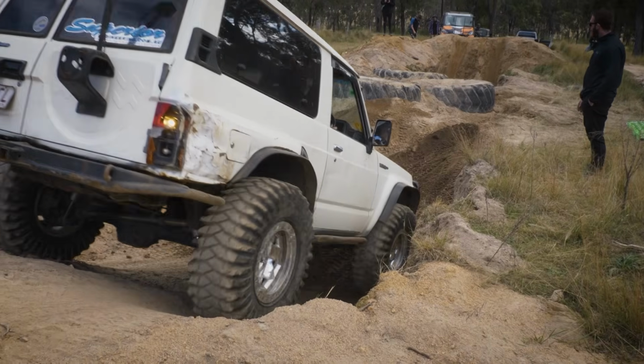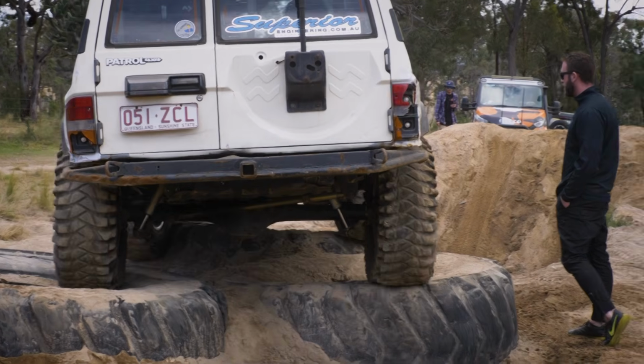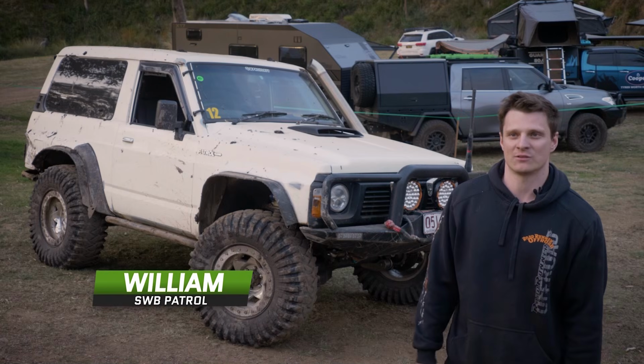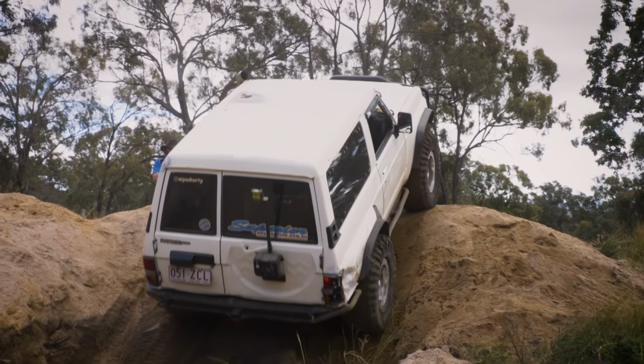I have an Nissan Patrol short wheelbase. It's the TD42 and it's twin locked and got reduction gears. I just put it on 37s and it's made the world of difference. It's a really capable car, I'm really happy with it.